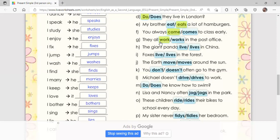The giant panda live or lives in China? Lives, no, en este caso es lives porque estamos hablando de un animal. Es tercera persona del singular. Lives, yes, Patricia. Lives in China. Foxes live or lives in the forest? Estamos hablando de los zorros. Foxes live or lives? Live, plural. The earth move or the earth moves? The earth, estamos hablando de la tierra, también se considera tercera persona del singular, entonces es moves. The earth moves around the sun.